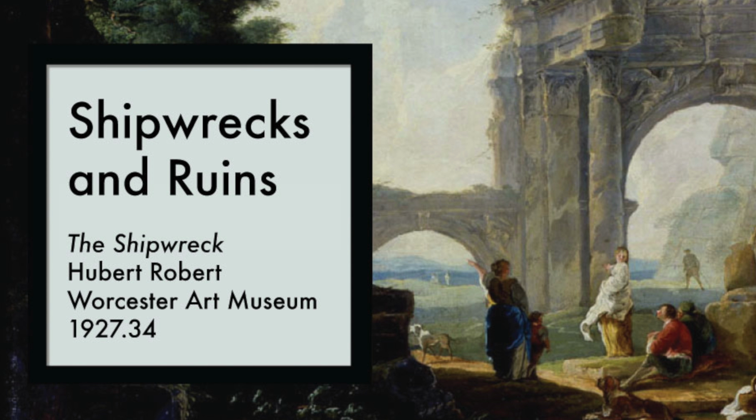In fact, Robert was so well known for his Capriccio landscapes that he got the nickname Robert des Ruins, or Robert of the Ruins, which is not bad as far as nicknames go.